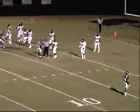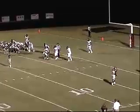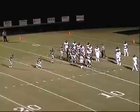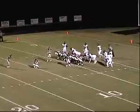But excellent opening drive there by the Central Carroll Lions. They took advantage of the Callaway turnover. Callaway was driving but fumbled the ball at the 45, so the Lions take their opening possession, drive it about 65 yards for the opening score to make the score 6-0 with about 8 minutes to go, with the extra point coming.